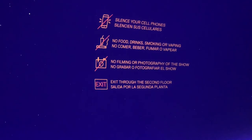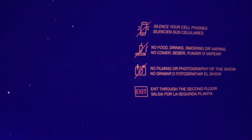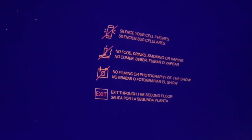If at any moment you need to exit out of the planetarium, you may do so through the second floor exit doors. However, we do need to remind you that if you do so, you won't be able to re-enter due to safety purposes. And at the end of the show, you may also exit out of the second floor exit doors as well. As an additional friendly reminder, please keep on your mask, covering mouth and nose at all times, as it is required indoors. Thank you, enjoy the show, and keep looking up.